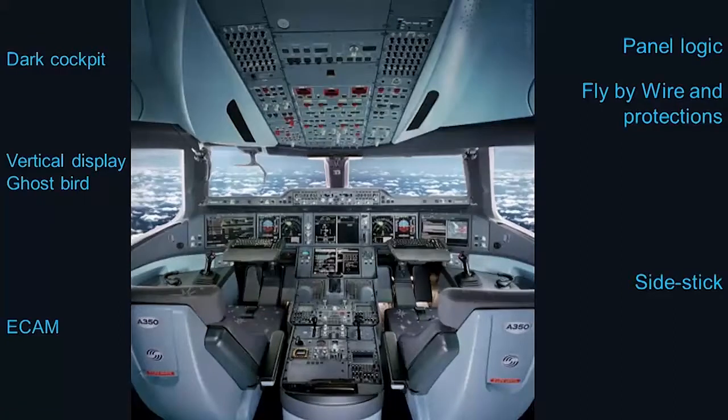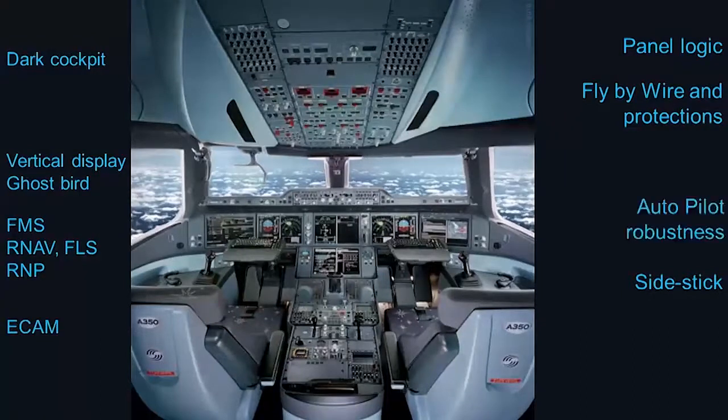We have head-up display that we have introduced in the aircraft. Again, this has been introduced so that the pilot can visually see what is the trajectory of the aircraft thanks to the flight path vector towards the outside world. We have, of course, improved FMSs, able to do RNAV, RNP AR, RNP approaches, and even in order to facilitate the flying of non-precision approaches, we have introduced in our aircraft what we call the FLS, the FMS landing system, where basically the FMS will guide the pilot along a trajectory towards the runway. We have improved the autopilot robustness as well.